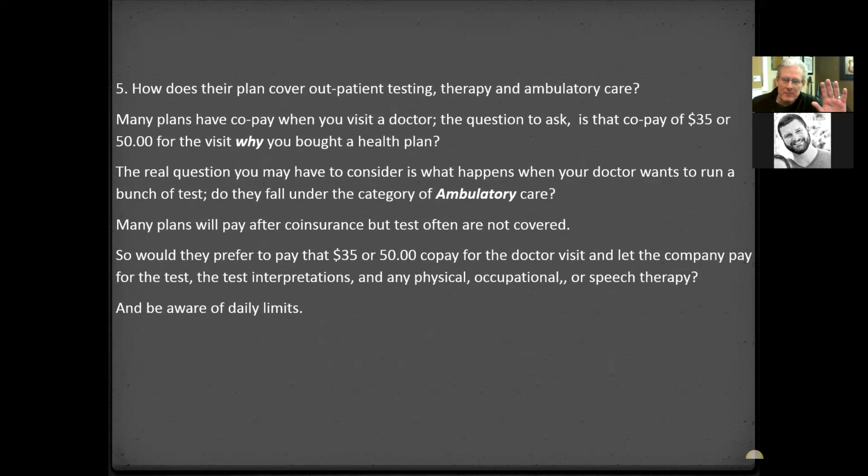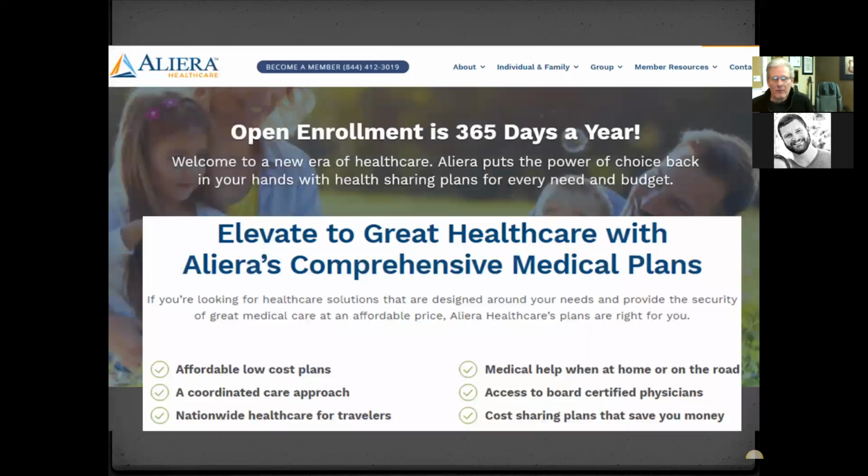So those are the 5 things that people need to understand about health insurance. So let's talk about what you can do to help them move into more affordable coverage that fits into this budget. So Alera is a healthcare plan that American Eagle has started to work with.